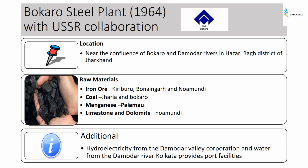Then we have a look at the Bokaro Steel Plant, and this was established in 1964 with the help of USSR. And the location is near the confluence of Bokaro and Damodar rivers in Hazaribagh district of Jharkhand. Iron ore comes from Kiriburu, Bonaigarh and Naumundi. Coal comes from Jharia and Bokaro. Magnesium comes from Palamau. Limestone and dolomite come from Naumundi itself. And some additional information about this particular plant is that hydroelectricity from the Damodar Valley Corporation and water from the Damodar River is used, and Kolkata provides the port facilities.